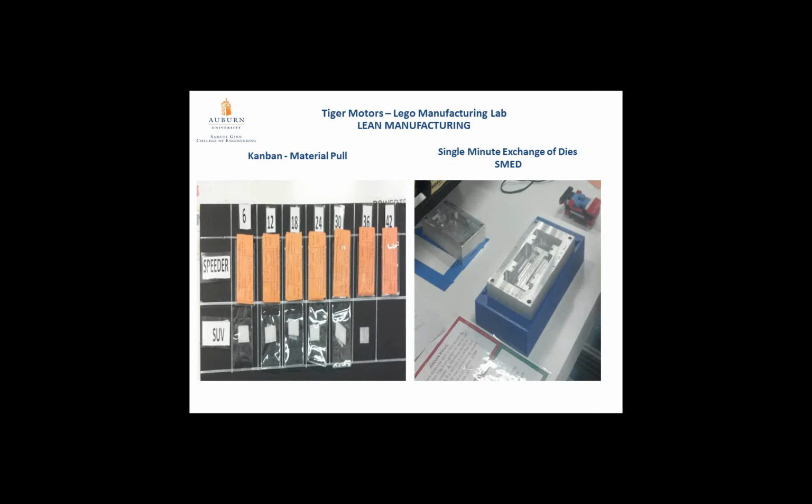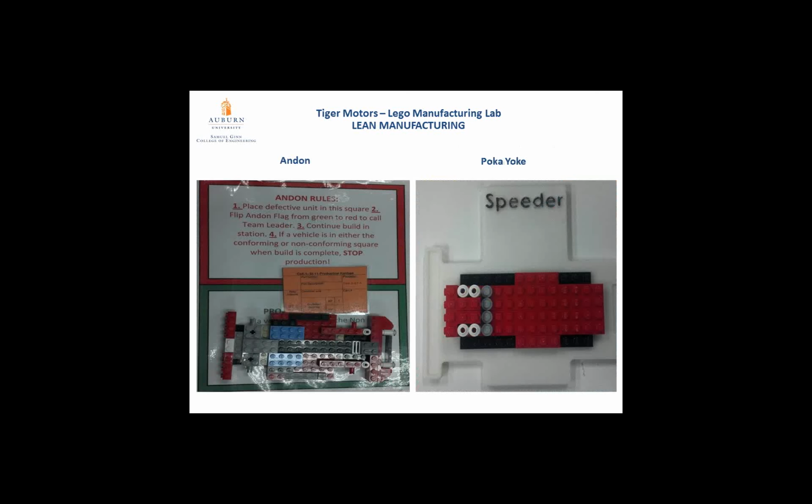So just a few photographs of that. This is on the left, that's a compound material pull. That's a high junka board, which is really controlling our mix and our cadence to the customer pull rate. On the right, you see a single minute exchange of dies. I've got a video to show what they went through on that, where they're trying to be flexible to mix and how that works. Andon, we have a very simple Andon method of building quality in station and holding product in station with rules behind it.